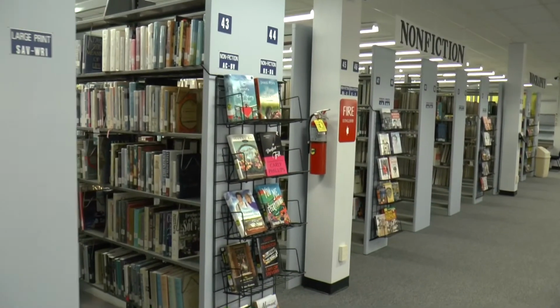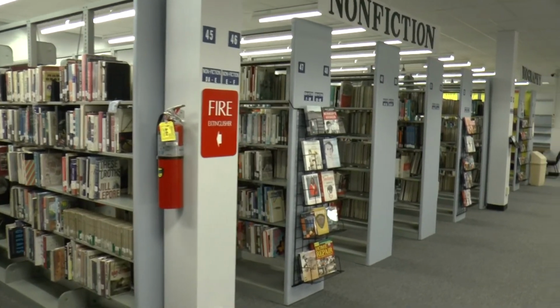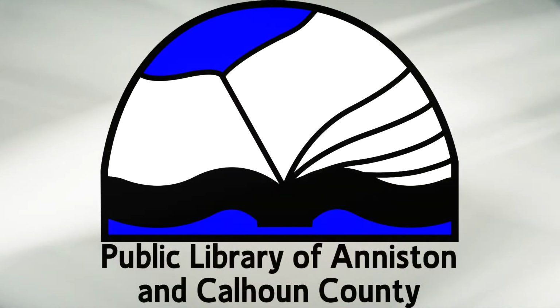The Public Library of Anniston and Calhoun County continues to grow and change as our world changes. The library's staff is working to help patrons make that journey with them, wherever technology takes us.